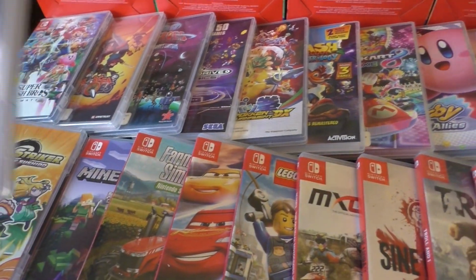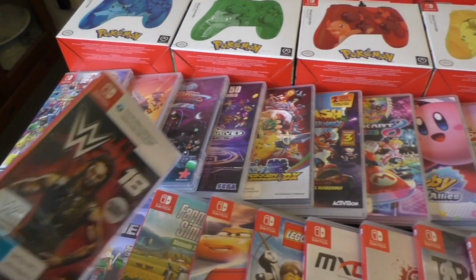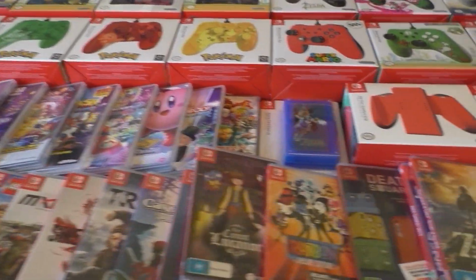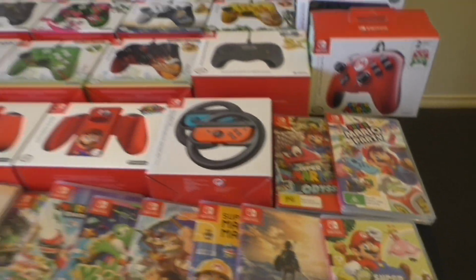Like this 2K WWE wrestling game, that sold for like a couple of dollars in Target. I was never gonna get it on day one, but it was over a year and a half old and they just wanted it cleared out. So that's when you'd be smart to add to your collection.